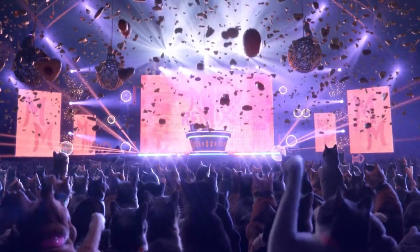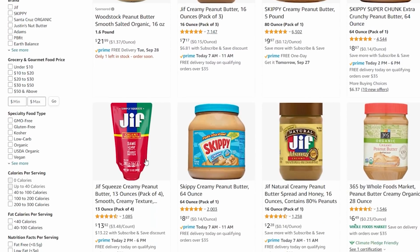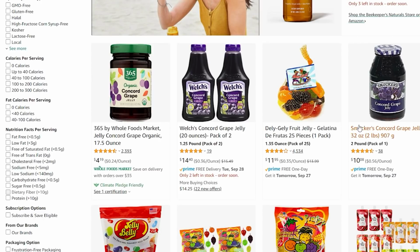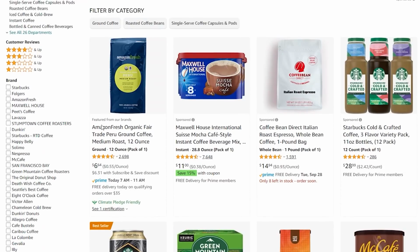Online is also a growing part of the shopping environment. So let's look at Amazon. On Amazon, if you search peanut butter, Jif is one of the top results, and in the brand section, it's listed number 1. If you search jelly, Smucker's is one of the top results and listed number 1 in brand. If you search coffee, Dunkin' comes up and Folgers is listed second in the brand section.